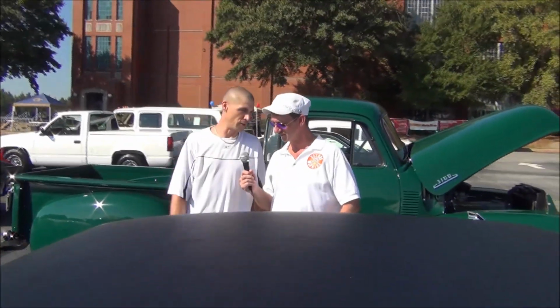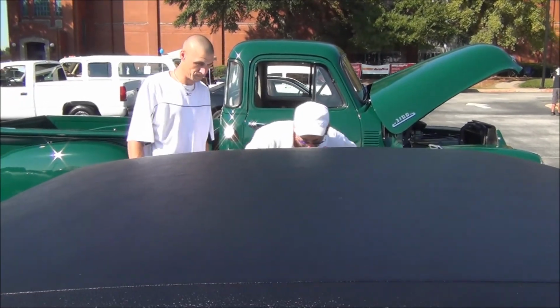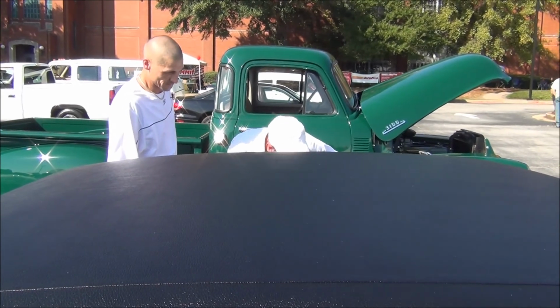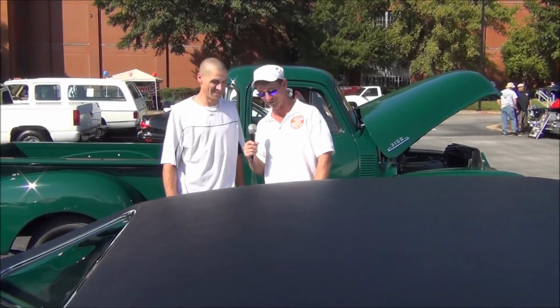That's what drew me to the car, the body. Very nice. It has no Bondo at all. It's solid. The interior looks just as clean, man. That is awesome. Beautiful car. Watch this. I'm gonna shut the door. Look at that. I didn't even put a finger on that door to close it.